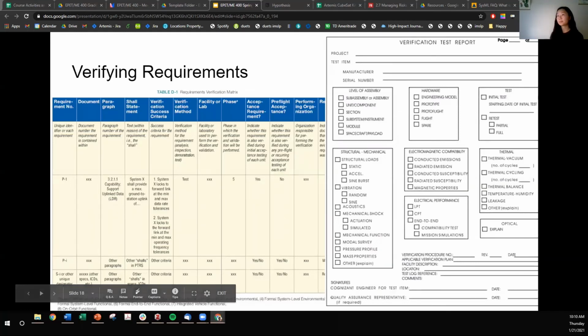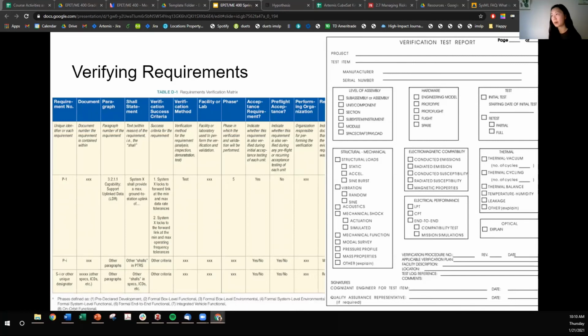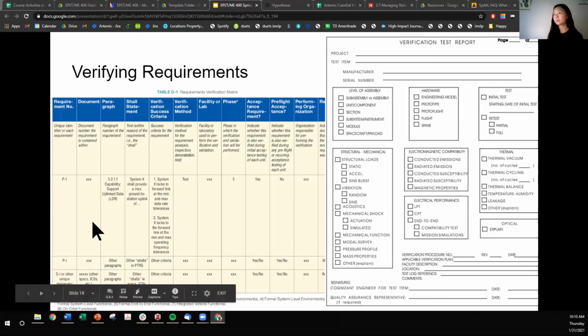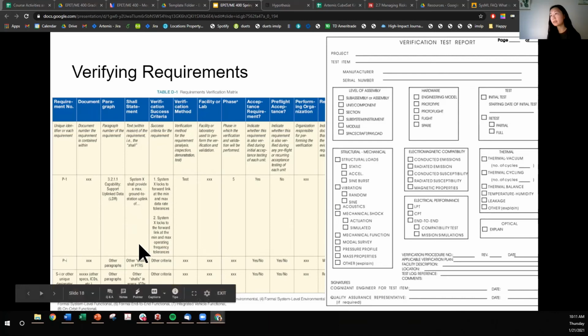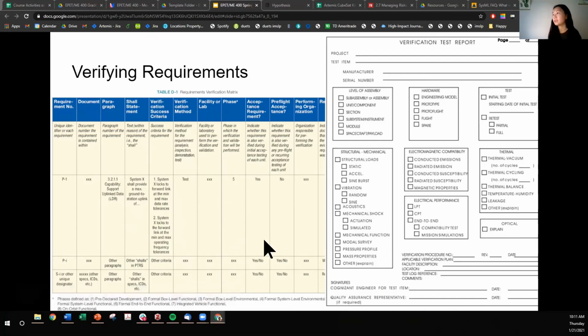Okay, verifying requirements. Here is a sample table of a requirements verification matrix, and then on the right is a verification test report. This is something you will see in a template that is in the template folder, where the requirement has a certain number. It's a shorthand way of referencing that requirement. It can be drawn from a certain document, and then you can copy paste some of the text. Then you have your actual requirement, the way that it is possible to verify it, or the goal for verification to prove that you've met the requirement. Then you have the verification method. And then you have all of these other things about where you're going to test it, when you're going to test it, and so on and so forth.